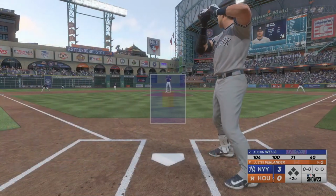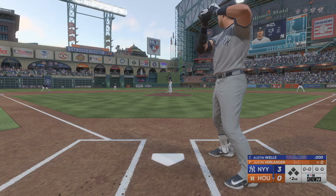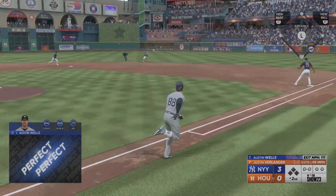Top of the second. Now it's going to be Austin Wells. The pitch. Hard ground ball, base knock.